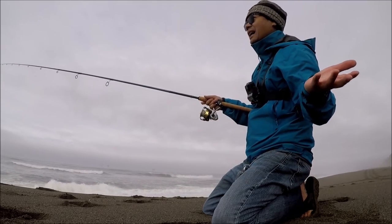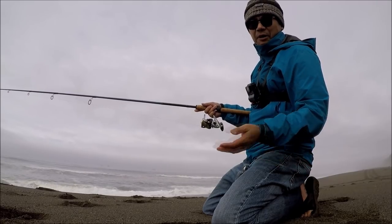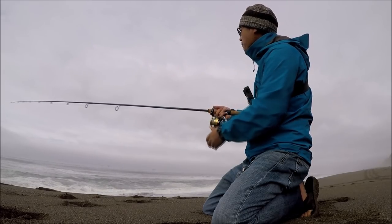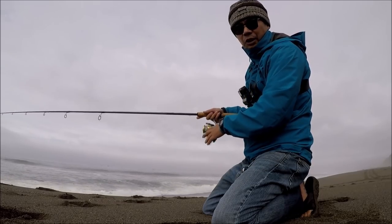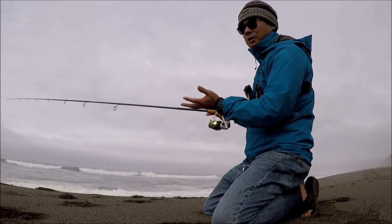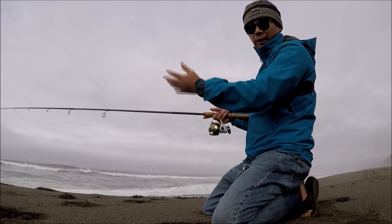Depending on how heavy your lure is, depending on how heavy your weight is, it's gonna move around in the foam. So that's fine, that's what you want. If you don't want it to move around, just use a heavy sinker, like a 3 ounce or more. But I just prefer a 2 ounce because it moves it around a lot more, so you cover more water.